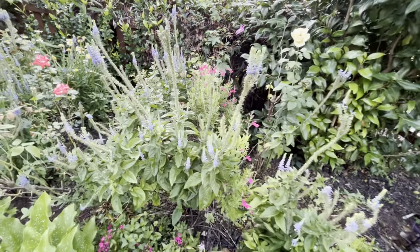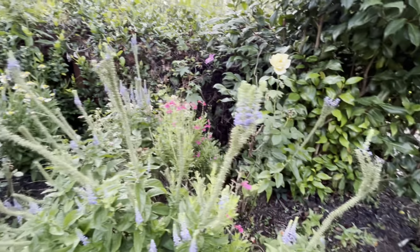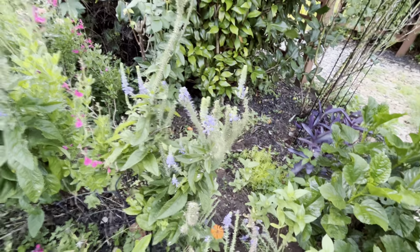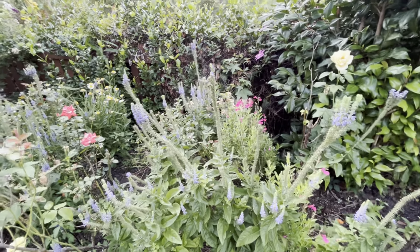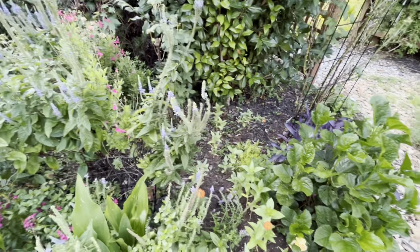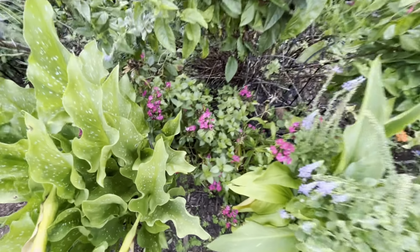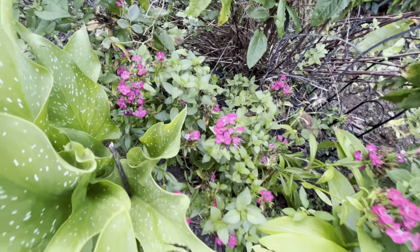Veronica. They've kind of past their peak, but they're still giving us a lot of purple color for the next few weeks. This is a big favorite for the bees in the area. Also had some phlox and some sweet william, which is a type of dianthus back in here.